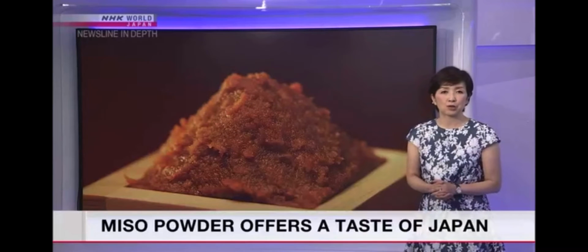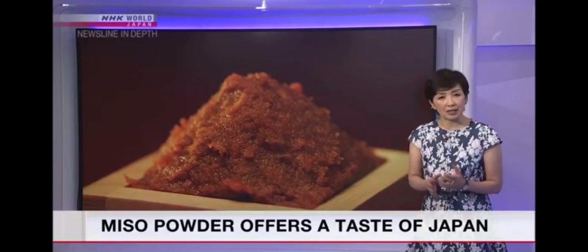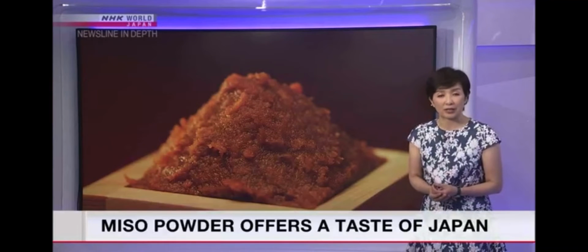Miso generally comes in paste form, but the company in our next story developed a new way of making miso powder. That means it can be easily sprinkled on dishes, including Western cuisine.